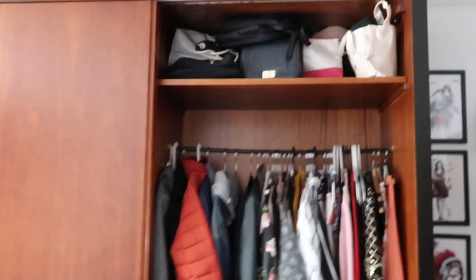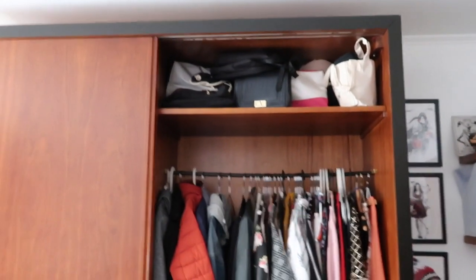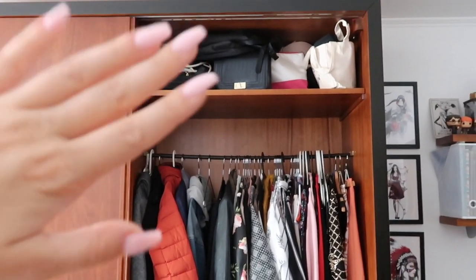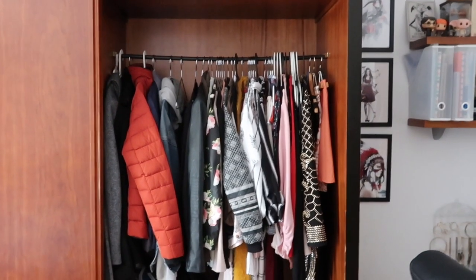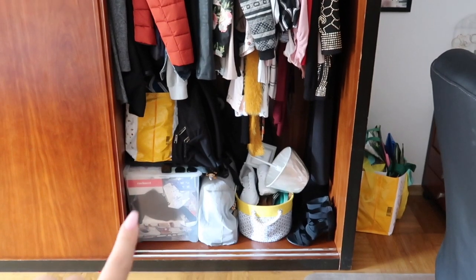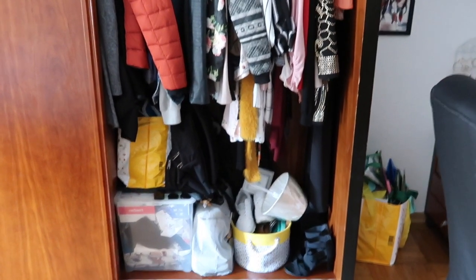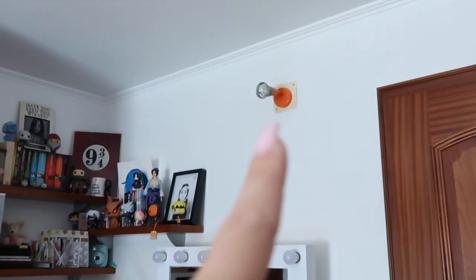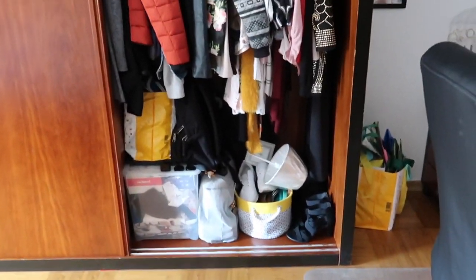So, this is the closet. There I have a lot of bags, which I never use, but I don't want to get rid of them, so they will stay there for a while. A lot of jackets, trousers, things like that. And there is just a lot of mess. There's my sewing machine, sewing stuff, and a box with some shoes in there. A lamp, which my dad should put up there, but I got this like, what, 6 years ago, and my dad still didn't do it.